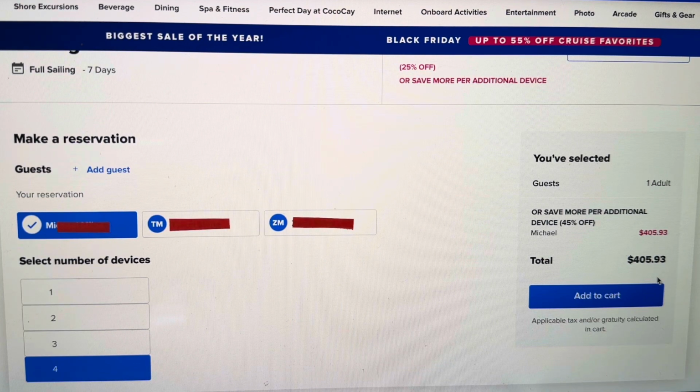So that's the way to do it. What I'll do is have a 4 device package under my name, and then I'll be able to have 4 devices logged in at the same time using my username and password. I'll just share it with them. We'll split the cost of this, and we've saved just about $70 on the device package.